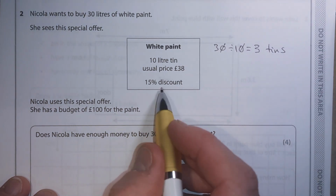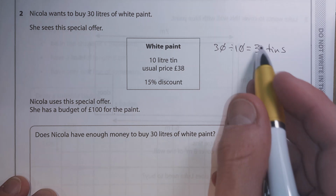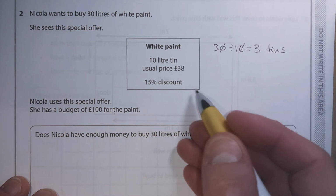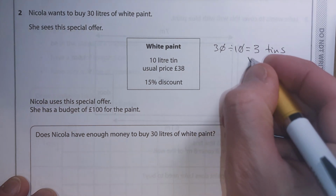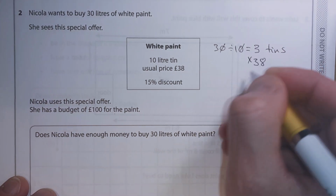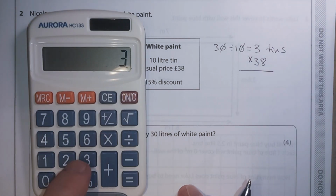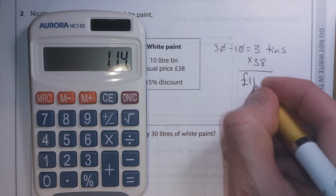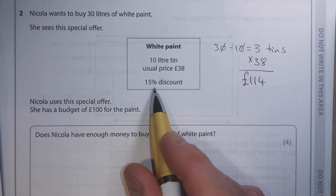Now we've got the price and we've got a discount. You can take the discount off of 1 tin and then multiply it by 3, or you can multiply the original price by 3 and take the discount off afterwards. It doesn't matter. I've got the 3, so I'm going to multiply that by the price per tin. So we've got our 3 times 38, and that gives me £114.